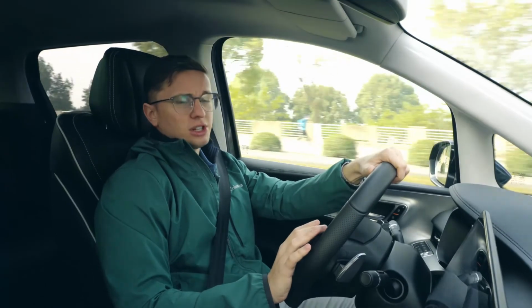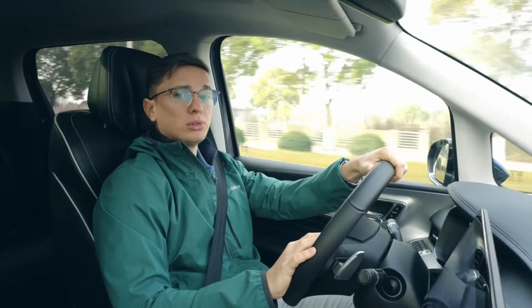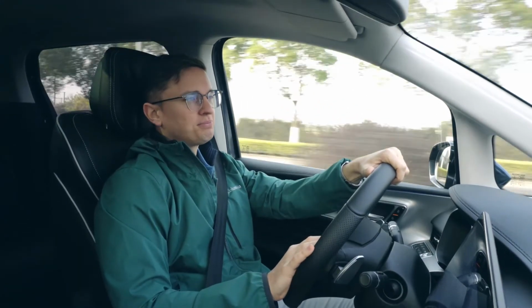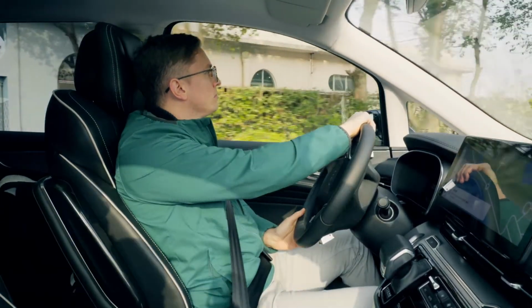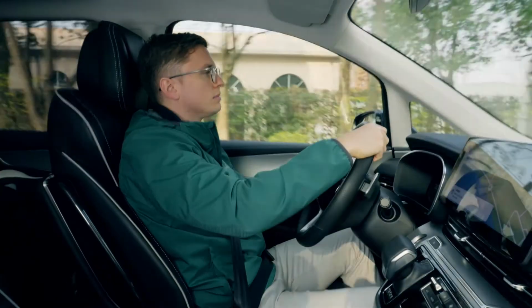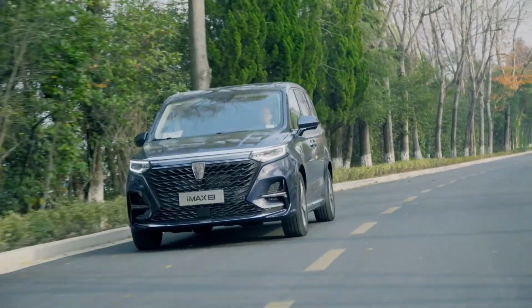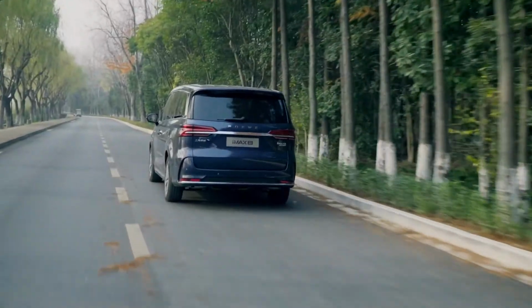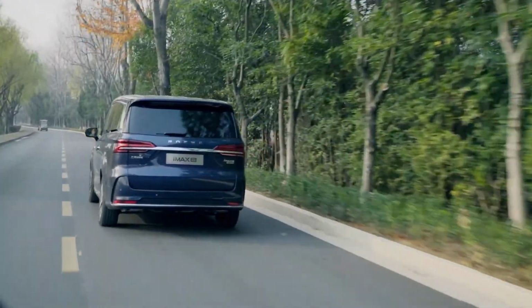Now, NVH is a little bit high over 3,000 RPM or so, but you'll spend most of your time below 2,000 RPM, so it's not really a major issue. Steering is light and easy. Not ideal if your goal is carving up back roads, but great for maneuvering such a big vehicle. The suspension is McPherson struts up front and multi-link independent in the rear, producing a very comfortable ride. This is a car for people who prefer to be driven, however, so let's find out what it's like to ride in the back seat.